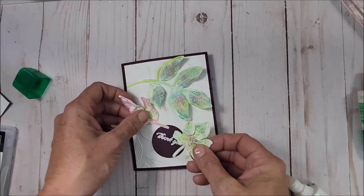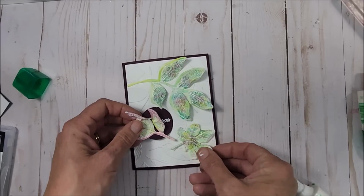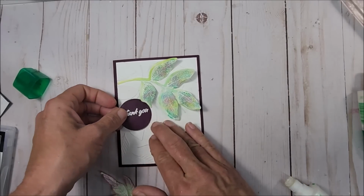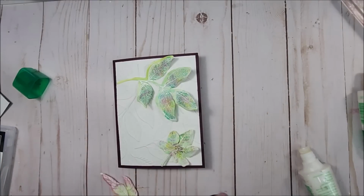Let's put this in the middle. Okay, that might work good here. I'm going to pop that up. I'm going to get some dimensionals.